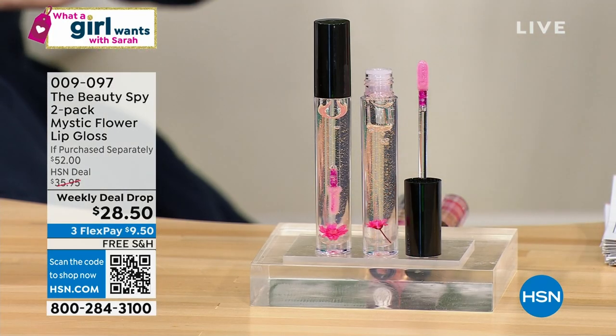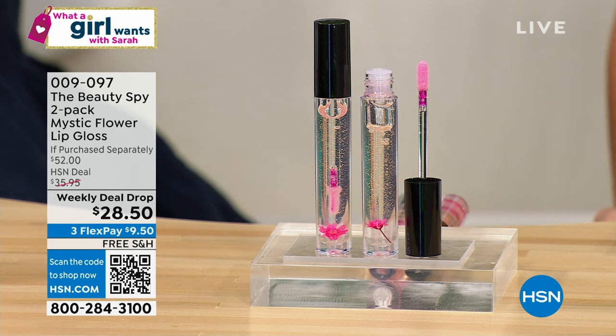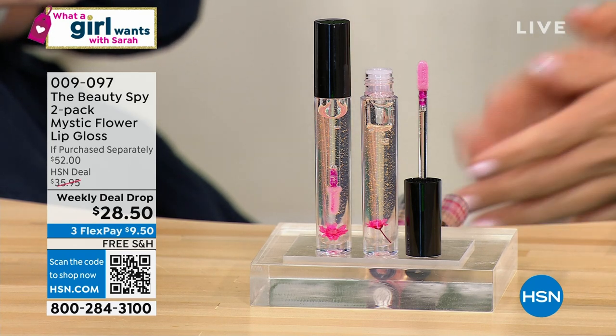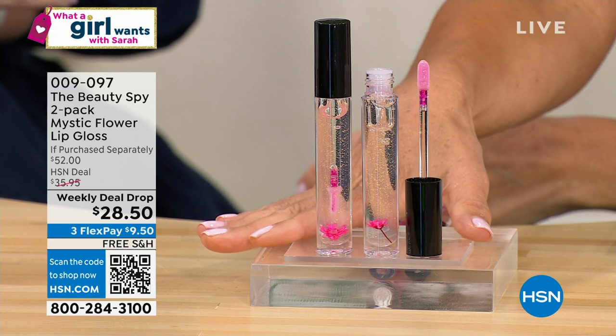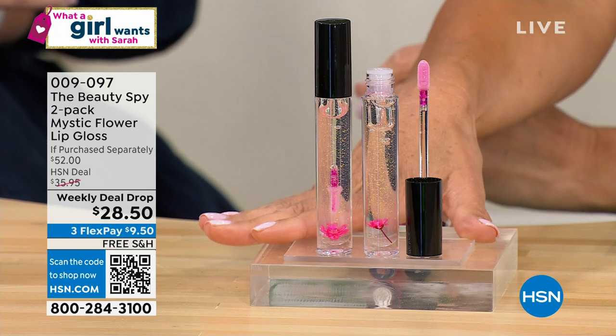We're here. We've got another great look at our weekly deal drop from the Beauty Spy. This is possibly their most popular item they've ever created. Their lipsticks, their lip glosses have a cult following. They have sold more than 2 million of their Mystic Flower lipsticks and lip glosses. Today, we've got another look at their weekly deal drop.